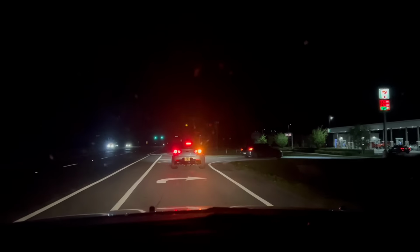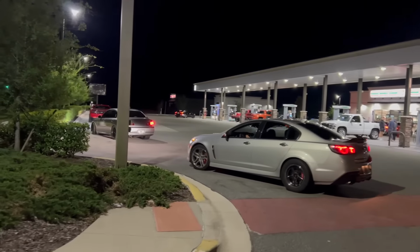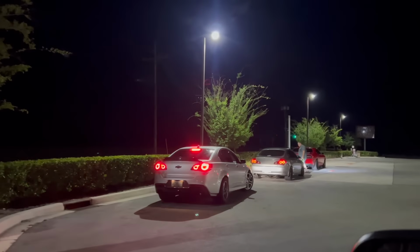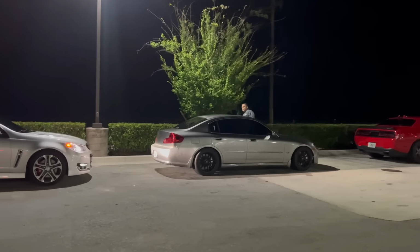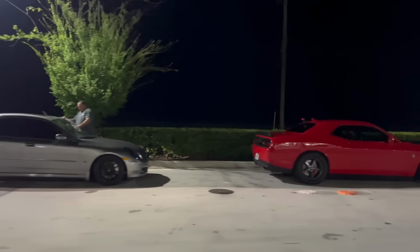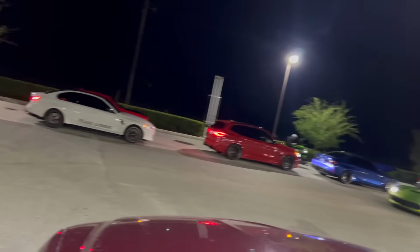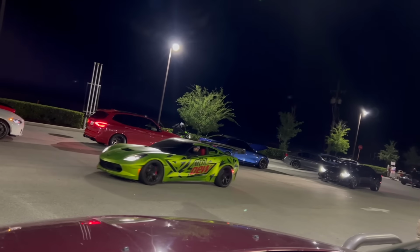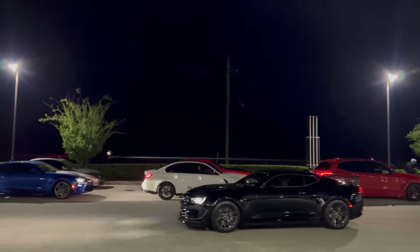All right, so I think everybody's gonna meet up here at the gas station, get the runs in. Right there is twin turbo. There's the Corvettes over there. All right, looks like everybody else came over here as well.